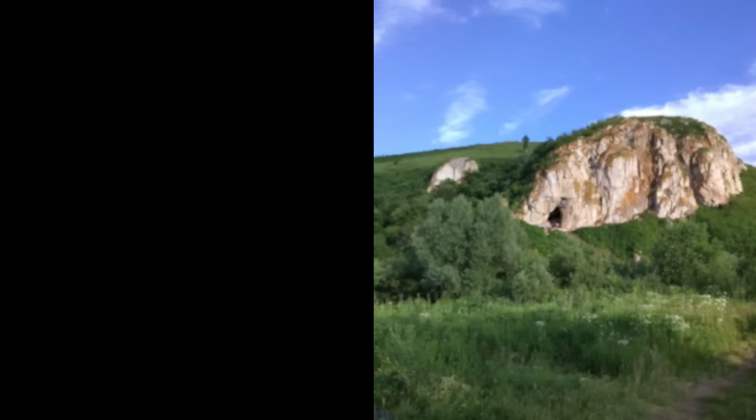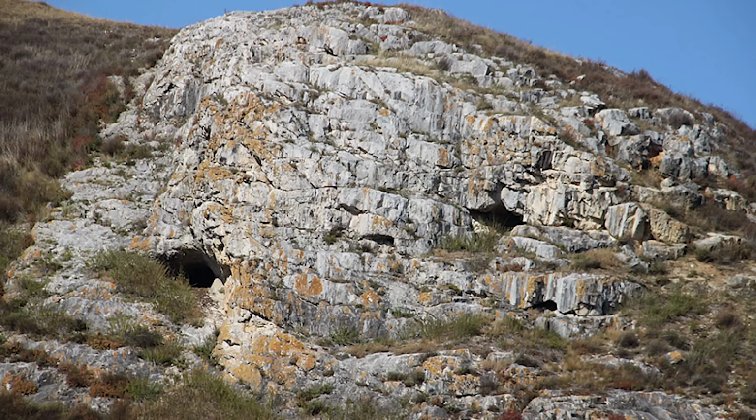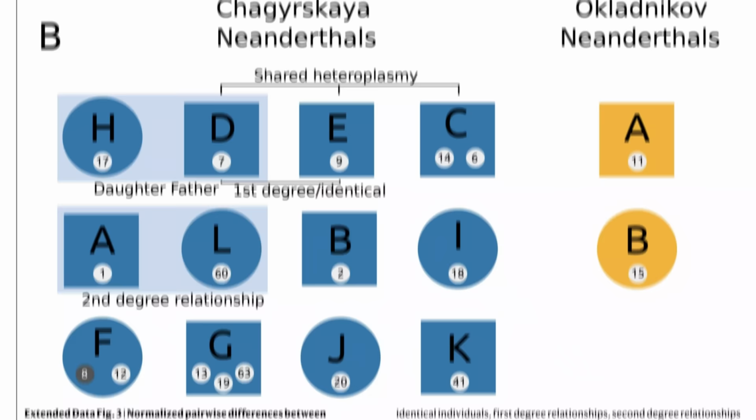So far, we've only discussed the Neanderthals from Chagaskaya Cave. But when we look at the two Neanderthals that DNA was extracted from at Okladnikov Cave, again, we see this pattern of female movement. So there are two individuals there that carry the same mitochondria. So again, shared mother. They don't share heteroplasmy, so we can't say it's that close to each other. But they do have an identical copy of mitochondria. Chagaskaya B shares the exact same mitochondrial DNA as Okladnikov A.